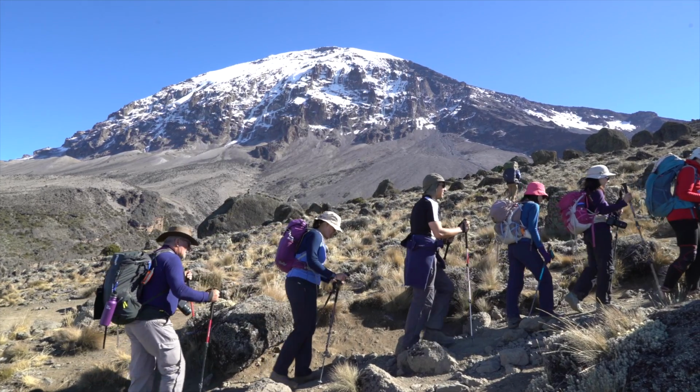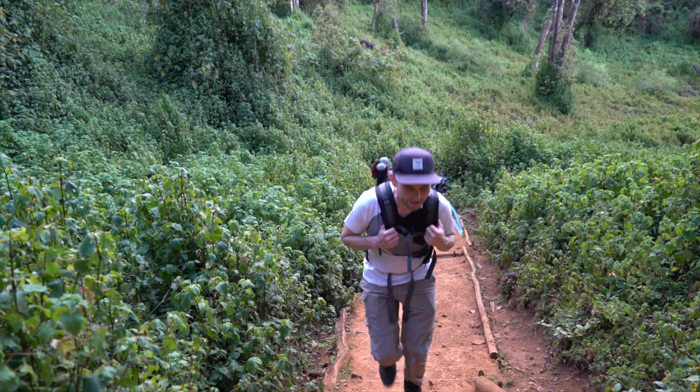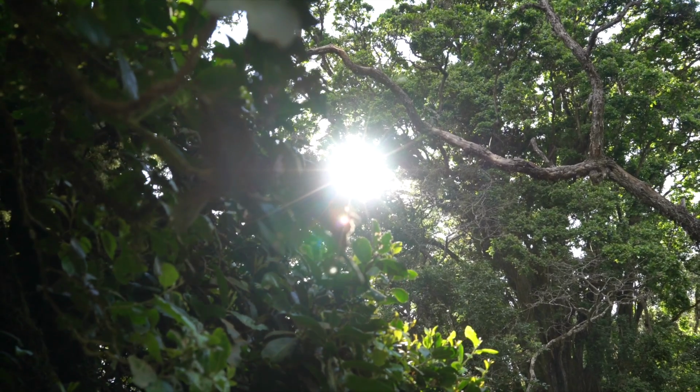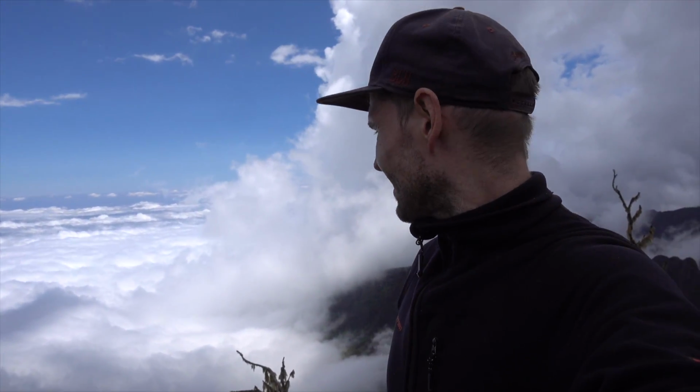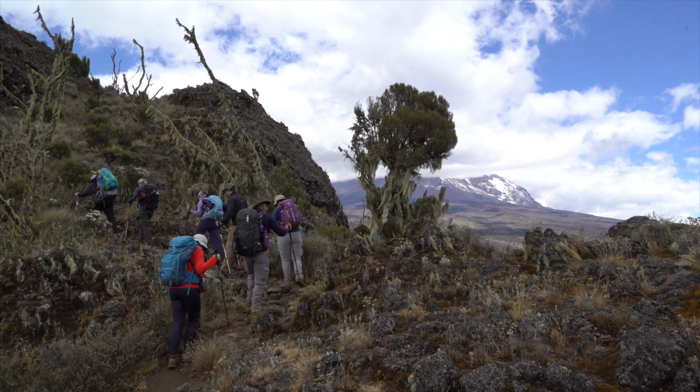Before we start, I need to point out that I was trekking the 8-day Lemosho route at the end of September, beginning of October. This means I needed to prepare for warm temperatures down in the rainforest area, about 25 to 30 degrees Celsius, as well as moderate temperatures of about 15 to 10 degrees Celsius while we were hiking, starting from the second day. And for freezing temperatures.